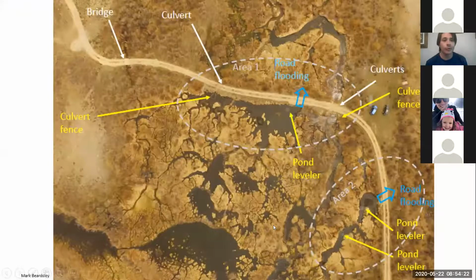Flow devices were originally invented in New England, where watershed sizes are much smaller than what we get in the West. Here's an example in South Park, Colorado. Another flow device installer, Mark Beardsley, was dealing with this road flooding and chose to build multiple structures. You can see that he built 5 structures in order to deal with this road flooding because of how big the watershed is. 3 of those structures are pond levelers, and 2 of those have double pipes. So you can imagine that's a lot.